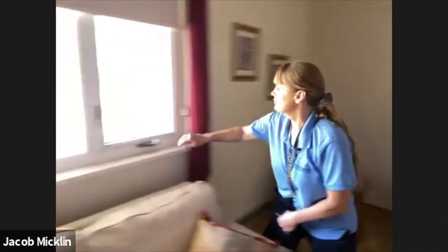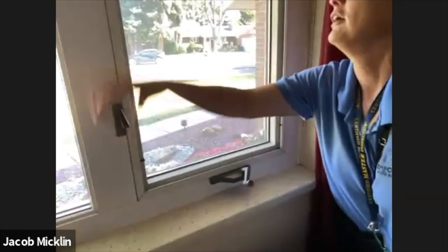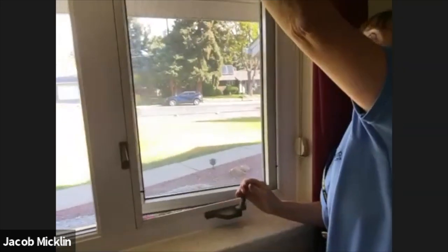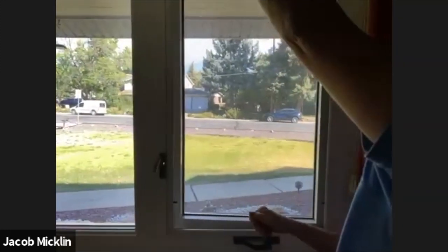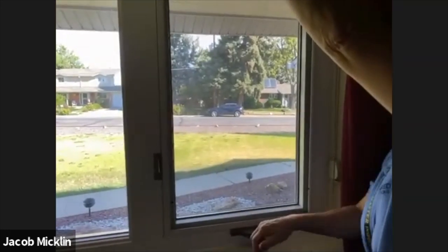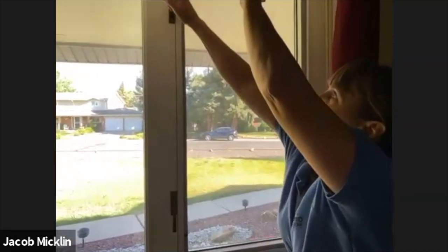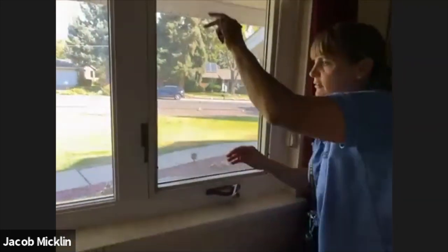Okay. So we're just going to check the windows here. I'm going to make sure, there is another one up top. Before you start handling things, make sure you're observant enough to know if there's more than one latch. You don't want to break anything. So that works. And latch that back the way we found it. There we go. Okay, screen's good. Same thing on the other side.